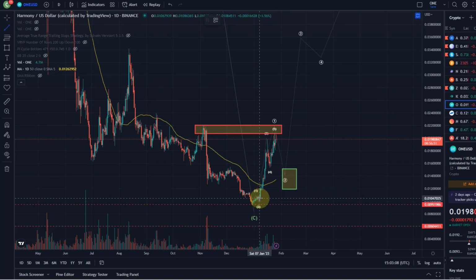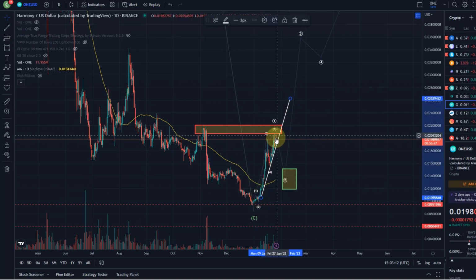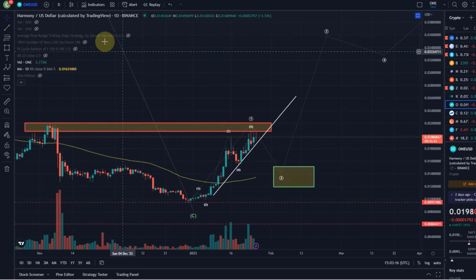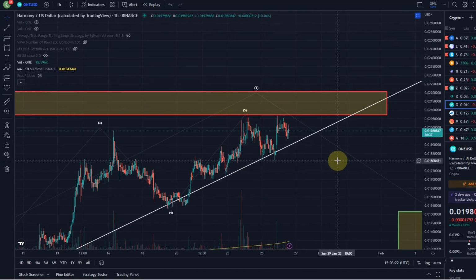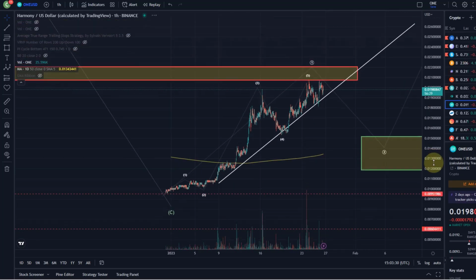You can also use a trend line here to determine when this move is over. At the moment we are still above the trend line, but a first signal that we are coming down would be a break of that trend line. And if we look at the 1 hour chart, a break below this last swing low at 1.81 cents would be additional evidence. Then I think we have a good chance to get into this area. So I'll watch out for that for you.